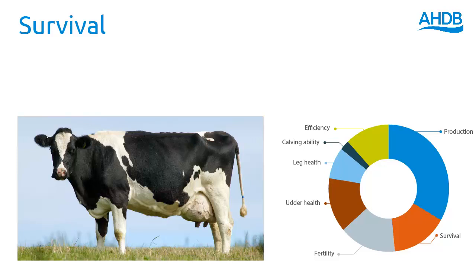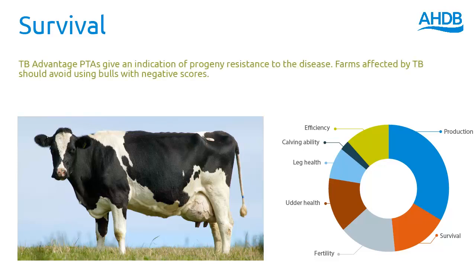The TB advantage was introduced as a selection tool back in 2016 to help combat the devastating effects of TB. Research has shown that some bloodlines have a greater ability to resist infection than others. Using AHPA and BCMS data related to TB, we are able to produce PTAs to give an indication on the degree of resistance to the disease.